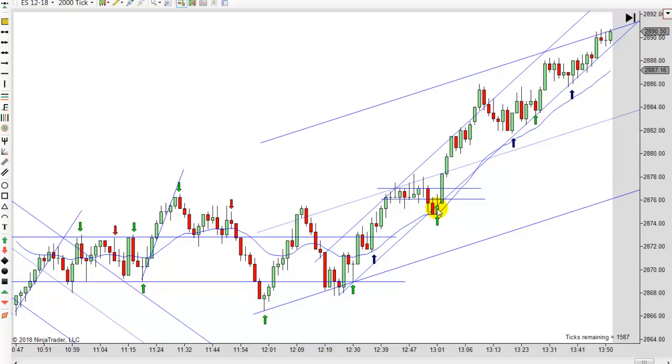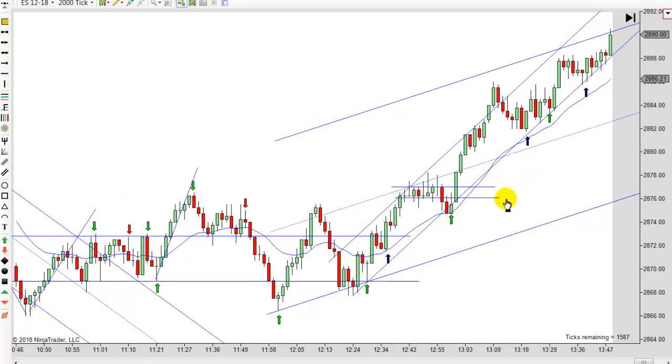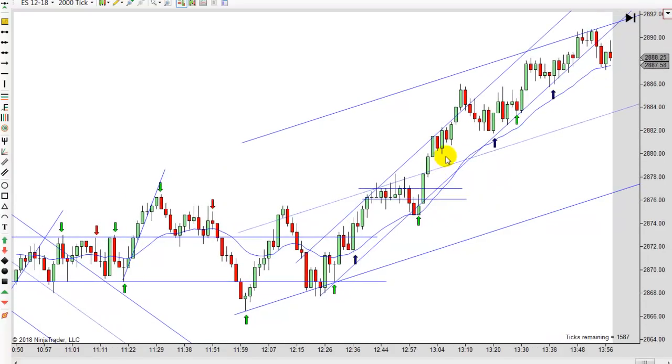It's still not a lot of indication that we're going higher here yet. So it does take off. It does fit the rules. It's a little bit aggressive though. And of course we're moving up. We get a little overshoot.